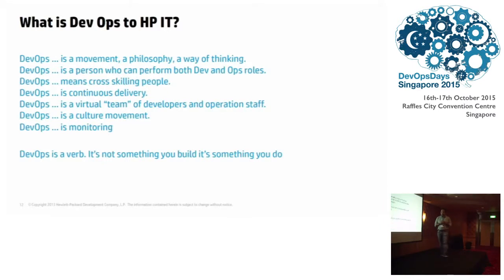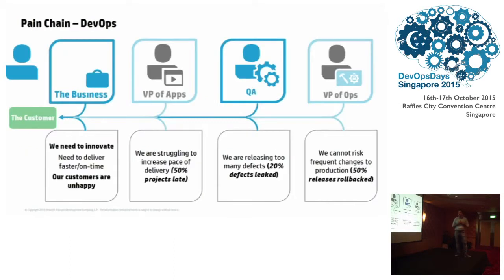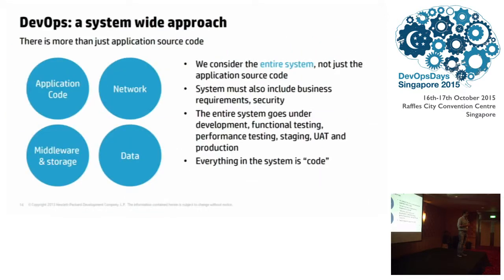So what does DevOps mean to HP IT? For HP IT, DevOps is a verb. It's something that we do. It's not something that's just created out of nowhere. And one of the most important things to understand is that when you talk to different entities within the group itself, the business owners, QA, engineering, everyone has a different viewpoint of what DevOps is, but ultimately it all connects to the customer. A customer is at the core of what we do.